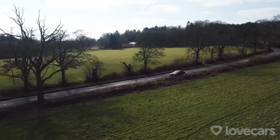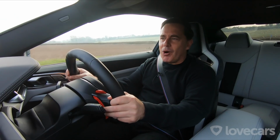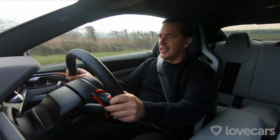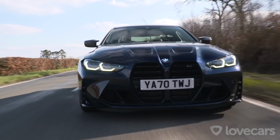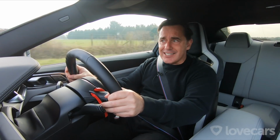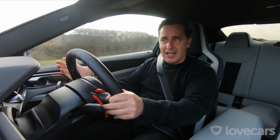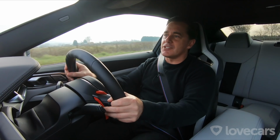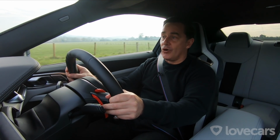BMW wanted this new iteration of M4 and indeed M3 to really stand out. They wanted it to be bold and to make a statement. Go big or go home. And talking of big, let's get out of the way early the price tag: 76,000 quid, about £1,000 or so less if you get the M3. And that puts it in the same bracket as the Mercedes C63 AMG and a nicely spec'd Audi RS4 Avant.